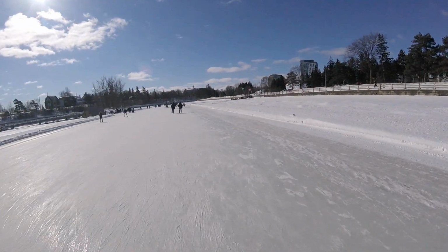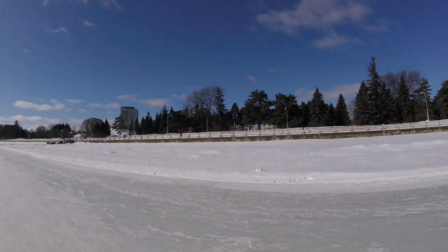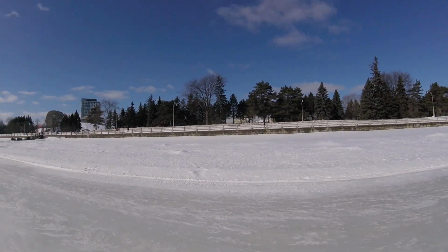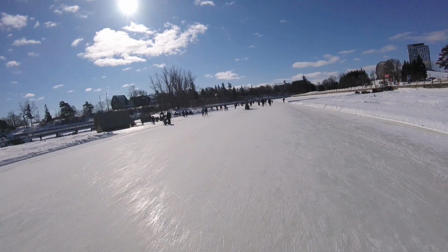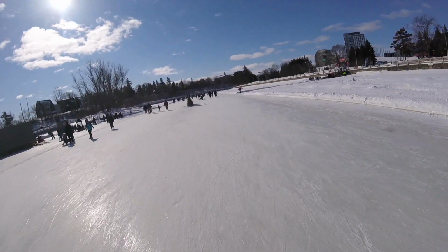And I'm still hoping that through these trees, or maybe when I get up a little bit further, we'll get a better view of that Aberdeen Pavilion that I was talking about earlier, where the Stanley Cup was challenged for in 1904. It's nice.